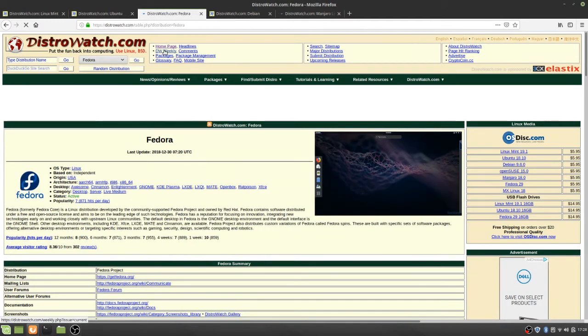Okay, the next Linux distribution I have for you guys is Fedora, and Fedora is its own Linux distribution.